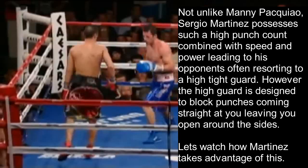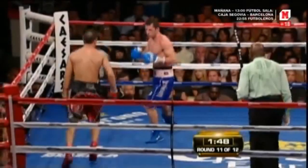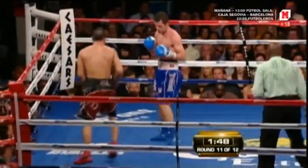So not unlike Manny Pacquiao, Sergio Martinez possesses such a high punch count combined with speed and power, leading to his opponents often resorting to a high, tight guard. However, the high guard is designed to block punches coming straight at you, leaving you open around the sides. So let's watch how Martinez takes advantage of this. So we're gonna see Sergio Martinez use the jab to get Darren Barker into the high guard.